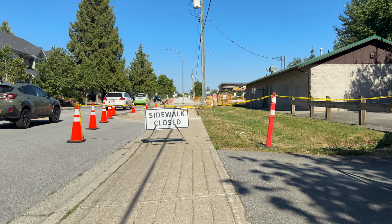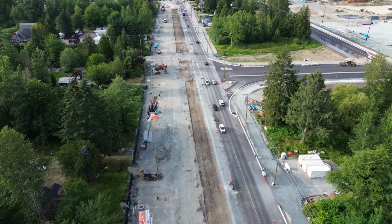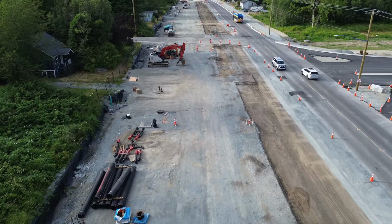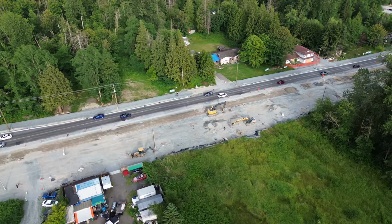Although it is important to remember that with development comes construction, which is definitely a common thing here. For example, Willoughby's main access road, 208th Street, has been under construction for a road widening project for the last 2 years now. And while the end goal is of course to improve traffic flow, heavy traffic, detours, and road closures are just things that Willoughby residents have had to incorporate into their daily lives for a while now.